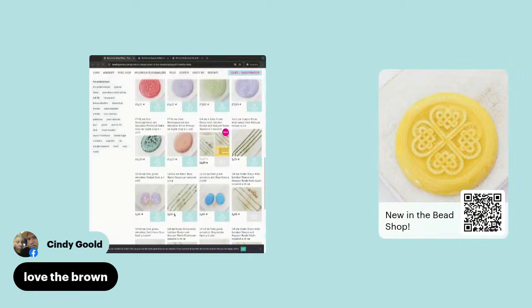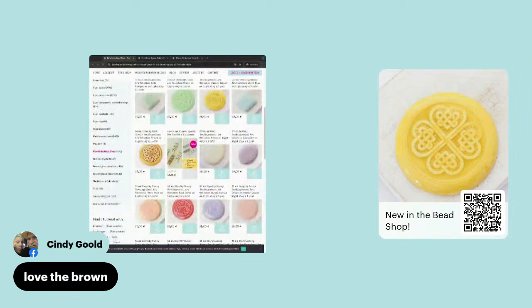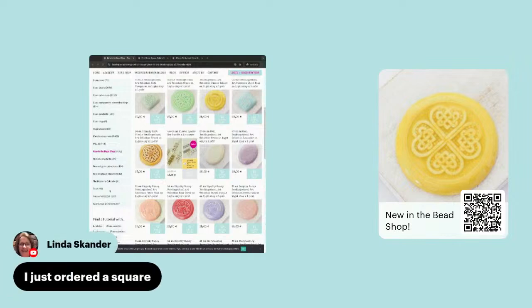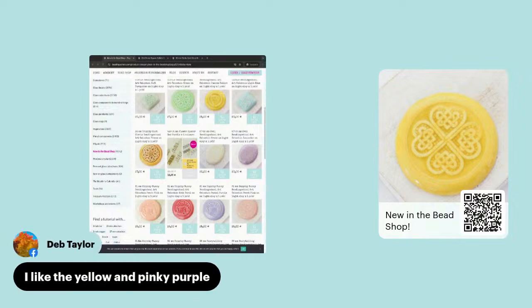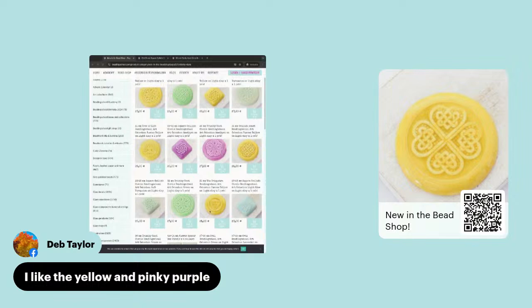And Cindy says she loves the brown one, and it's an amazing one. Like we talked about with the ladies, in this case, actually the collection looks the best in the brown color. And Linda says, I just ordered a square. And Deb says, I like the yellow and the pinky purple. Both are very beautiful. Now I just noticed the lavender, and that looks also super nice. And the yellow, it's absolutely amazing.